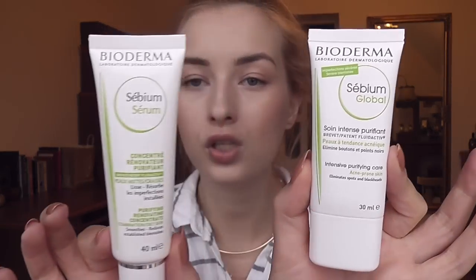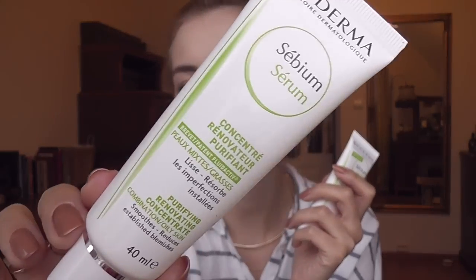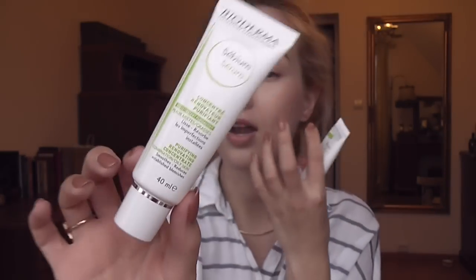Okay, and that's it. And if I feel like my skin is getting spotty, I love to use Bioderma green line. They have amazing products from their Sebium line. It's targeted for oily skin. So this is my favorite. This is Sebium Serum Purifying Renovating Concentrate for combination oily skin, and it reduces established blemishes. And it doesn't dry out your skin.